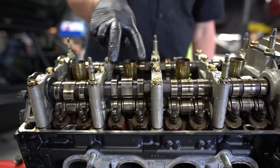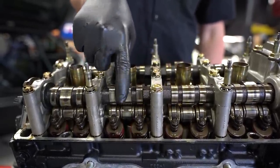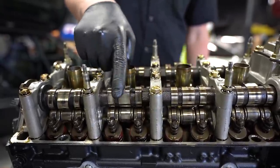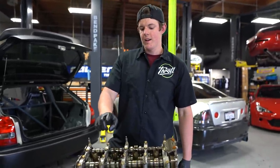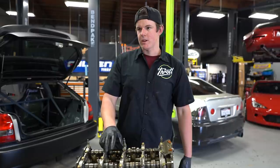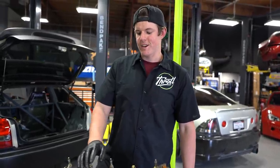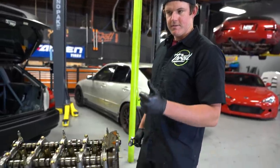It's all this engaging, and you went from a small lift, small duration camshaft to a large lift, large duration camshaft, which gives you a lot more power. And that's one of the things that VTEC is really popular for, is because it has a very binary engagement. It's like climbing onto the cam is what they call it. So you just get a massive kick of power out of nowhere. A lot of fun, so good VTEC stuff.